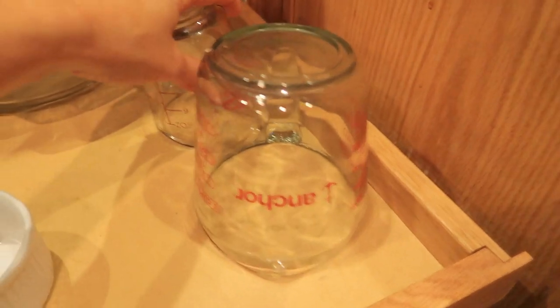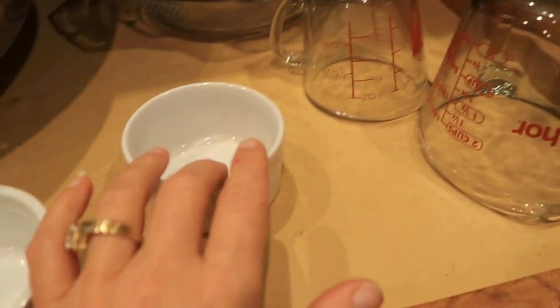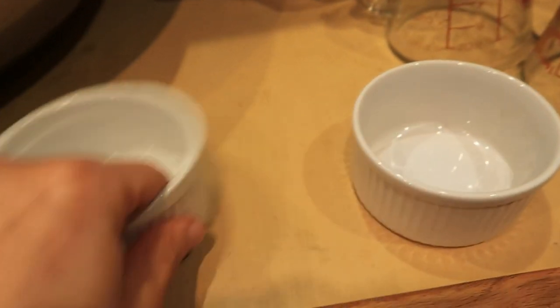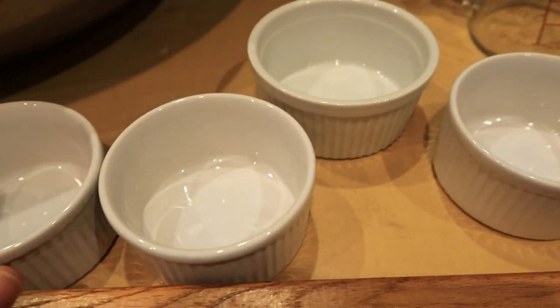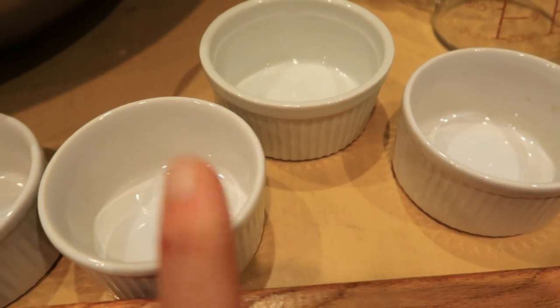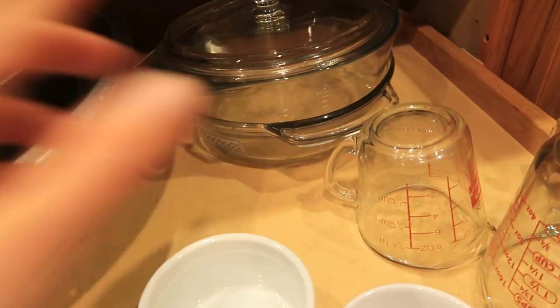These are my glass mixing jars. Glass measuring cups, love a 2-cup and a 1-cup. Use those all the time. I just found these and really like these. I want to get some more, probably this size, because the kids like these for applesauce and for making their egg cups in the microwave. So I found them at Goodwill and I thought I'm gonna go find some more of these. Love my glass dish with a lid. I have two of them, and I microwave things all the time in them.